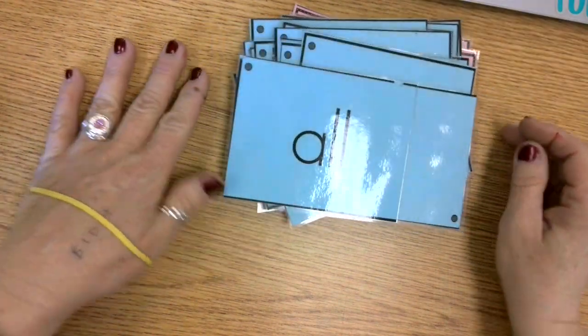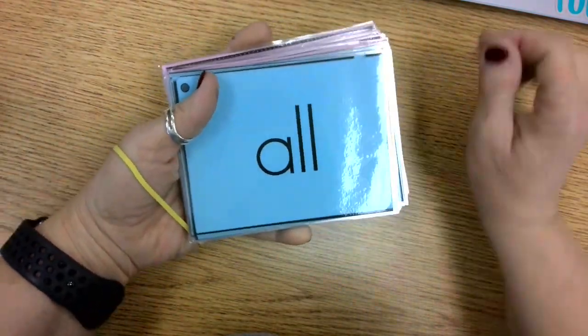Way to go, guys. You beat me. Awesome reading job today. Remember, practice your sight words. We would love for you to know lists 1, 2, 3, and 4.